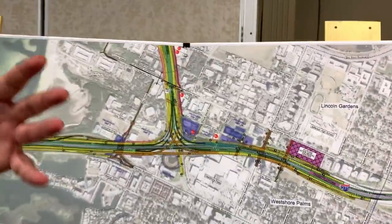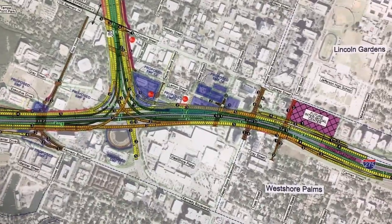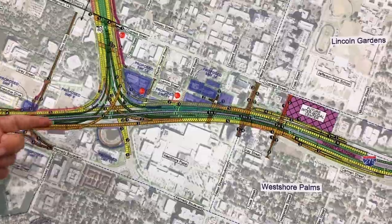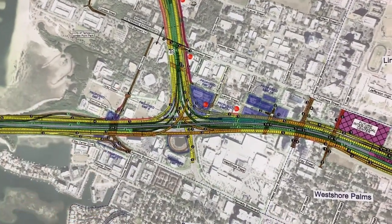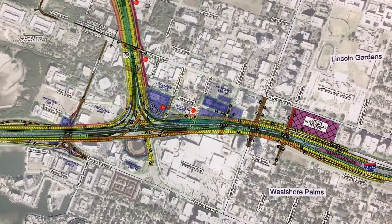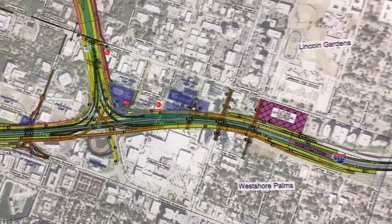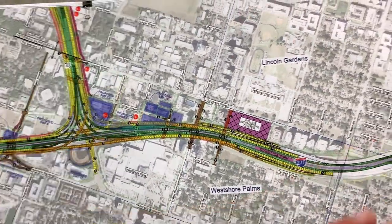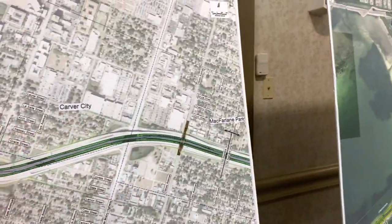This is the build option in the Westshore area, which includes both the no further action, so the outer roadways, but also the introduction of the express lanes as well as the transit corridor. Well, the transit corridor envelope was built when I-4 and 275 were redone some years ago. That's why we have that big green space in the middle, on a portion between downtown and Westshore. Right, you're correct.